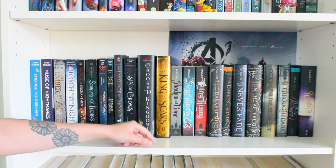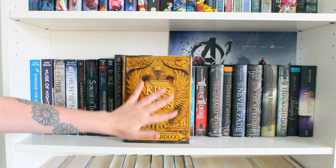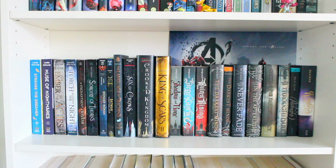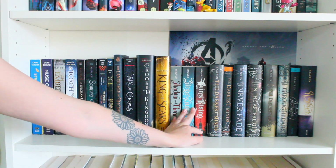Haven't read King of Scars yet, but love this cover. So shiny and gold. I just really like it. I really am interested in reading her new adult book that's going to be coming out soon, which is Ninth House. I haven't read the Shadow and Bone series yet, but again, I hear really good things, and I really need to get to it.